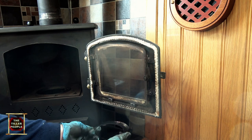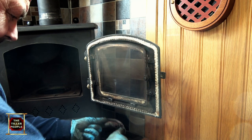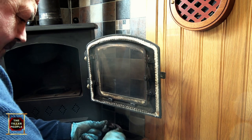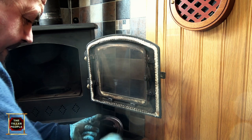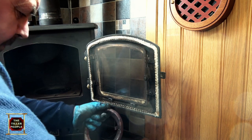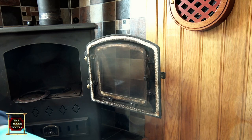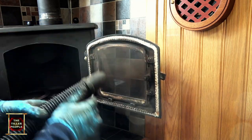I'll just do the honours. Just clean that. Thank you. That's another good job done. That's ready to go in. Just over the bits around the door if there's any dust on that. Lovely.